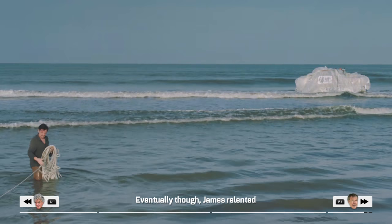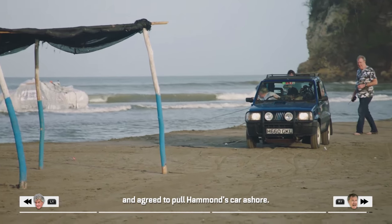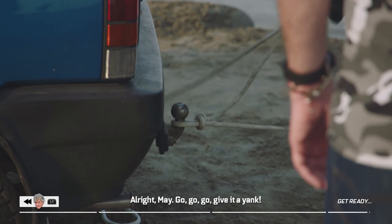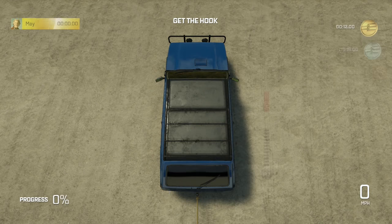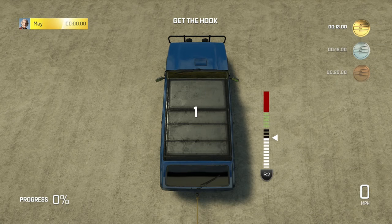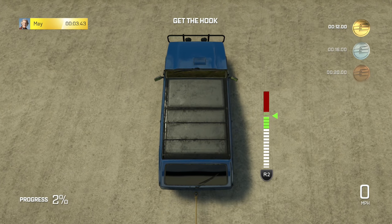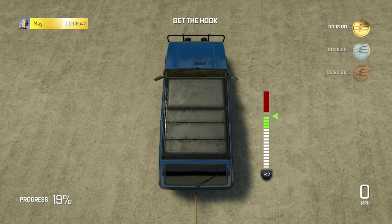Eventually, though, James relented and agreed to pull Hammond's car ashore. So this is going to be a very different episode. There's not really a track, there's not like a car to go around the track. It's a very different episode to play. The Fiat has to pull Hammond's car out of the ocean.